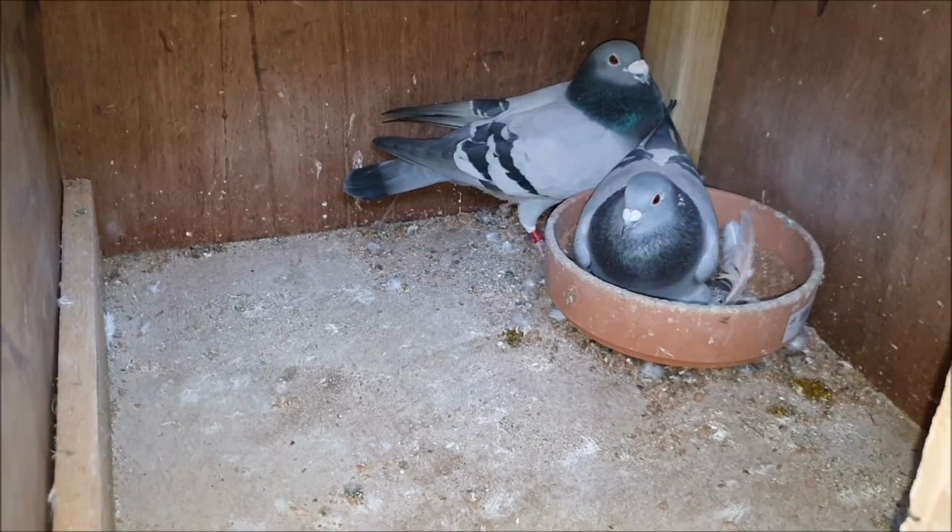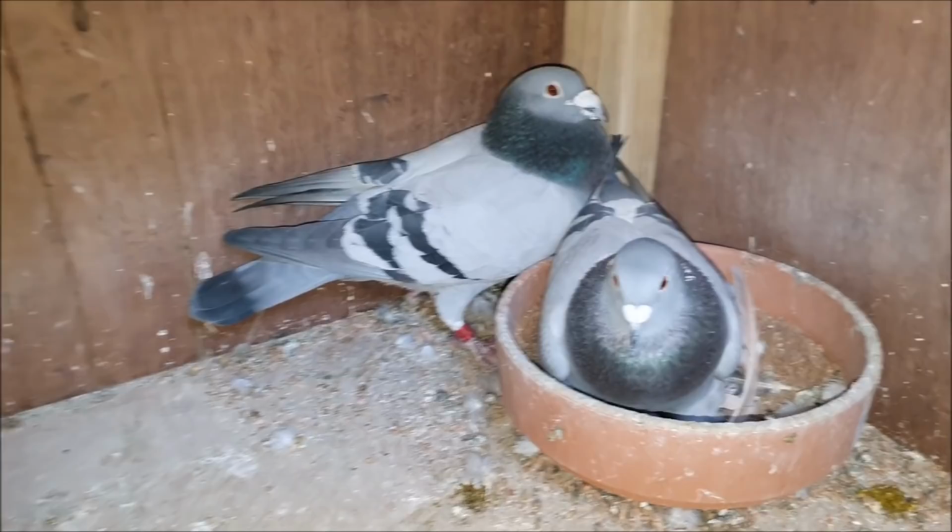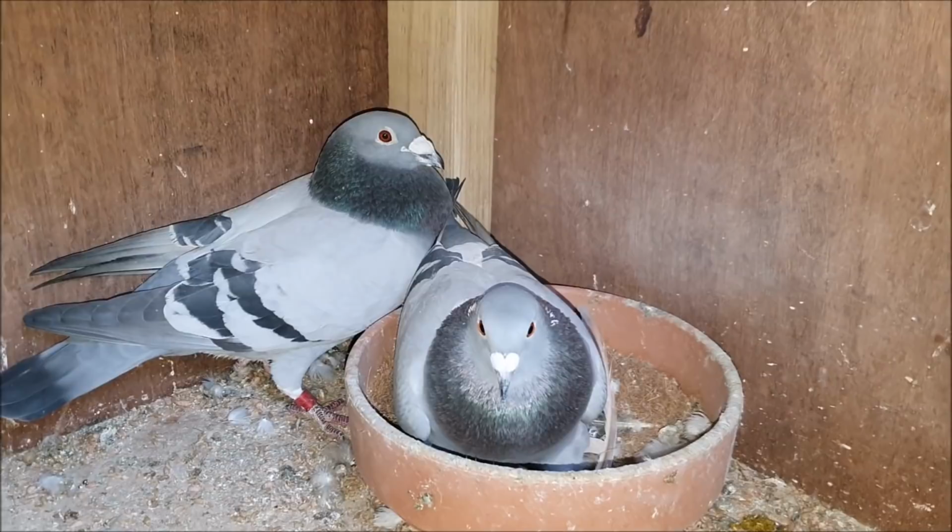So here's a little one for Kurt Maney. These are the parents of Kurt's blue bar hen. He has asked me to show him the parents of that hen. So here you go. That's the cockbird standing up on the back and the hen on the nest. These guys have two eggs and I'm looking forward to seeing their babies in 2 weeks.